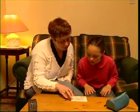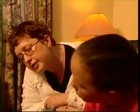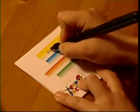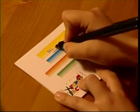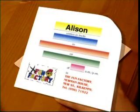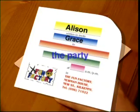The Fun Factory invitations are laid out so that all Alison has to do is fill in the missing words. She starts by putting her own name, Alison, at the top, so that whoever receives the invitation will know who it's from. This invitation is for her friend Grace to come along to the party.